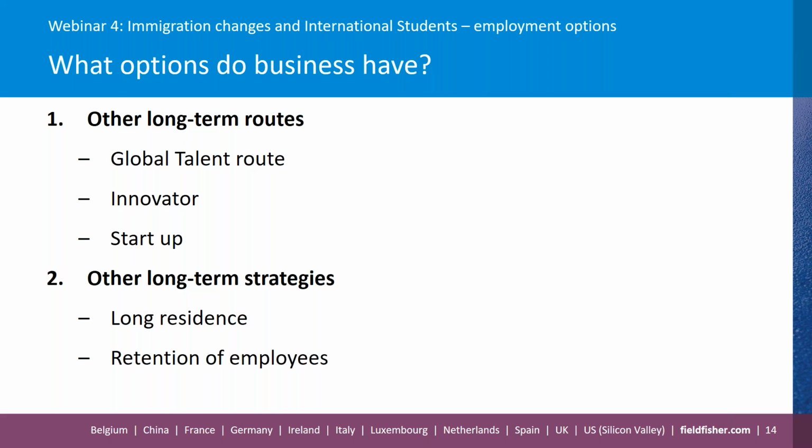So what strategies can businesses take to help themselves? I mean, this essentially means working out how to retain your current workforce. This could be by upskilling existing staff, issuing promotions, making lateral moves into other areas of the business. And if you already employ students on student visas, there could be an advantage to retaining them.